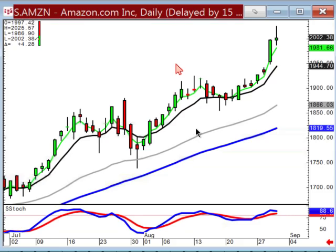So the scanning process is very simple. Any candlestick signal that you can visually, or not visually, orally explain or dictate, you can write a formula for. And so all the formulas are already built into a lot of these software programs.